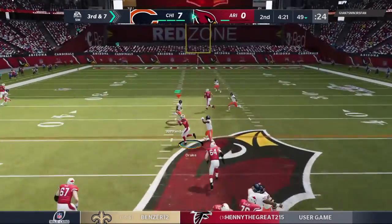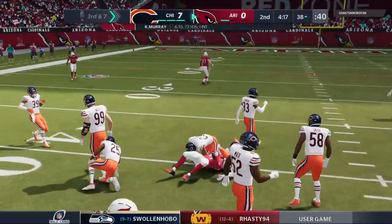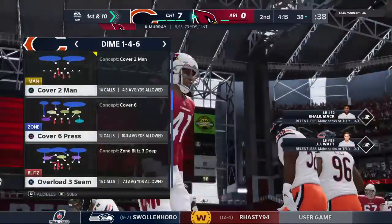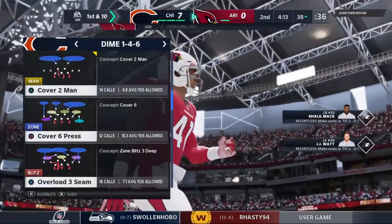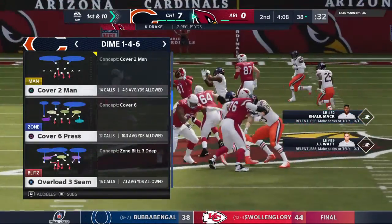Throwing is Murray on 3rd down. And he'll go underneath here to Drake. And he's going to have another 1st down as the tackle's made here at the Bears' 38-yard line. They give him 13 yards there on the play and a fresh set of downs.